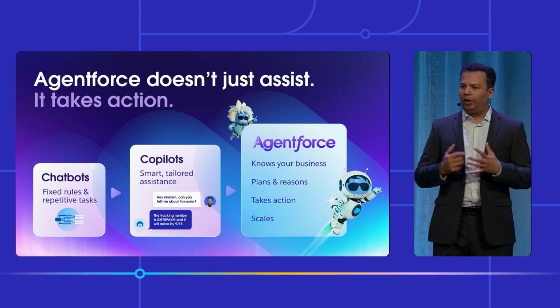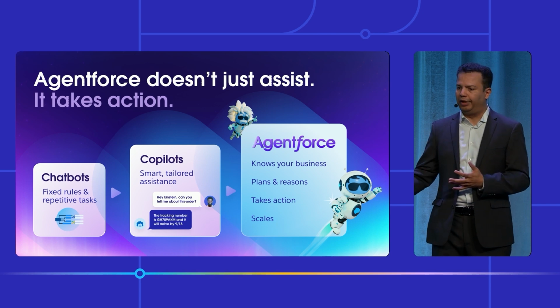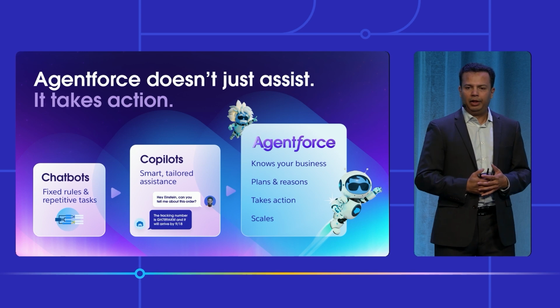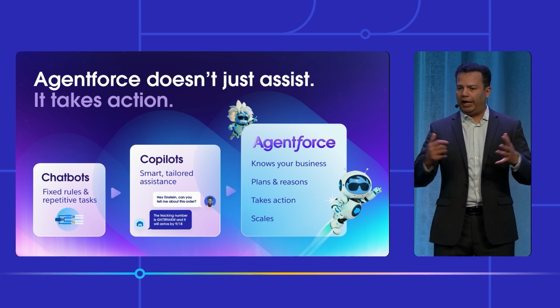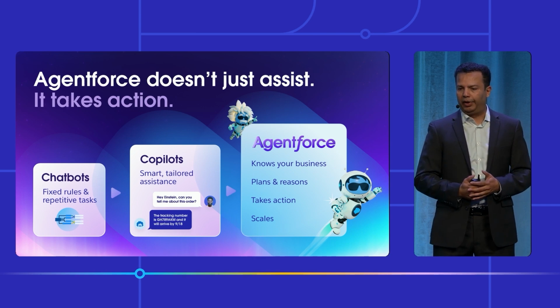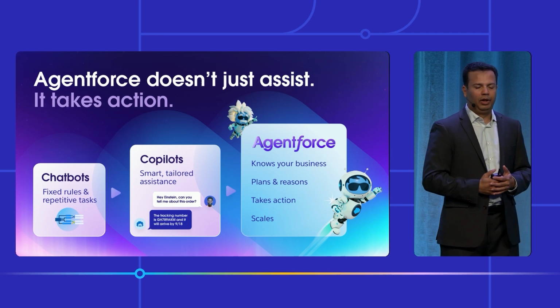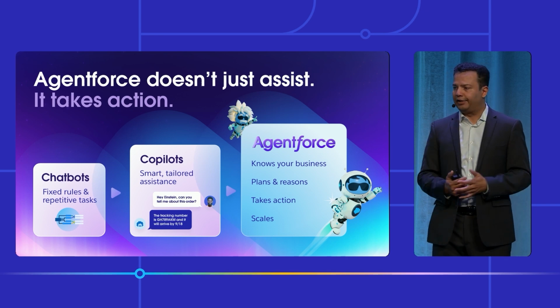And because it's built on the Salesforce platform, you can reuse your investments in Salesforce, like the flows that you have built, the Apex code that you have, the permission sets and profiles that you have already established. You can reuse all of that when you're building and deploying your agents. So you don't have to do that work again because of the deeply unified platform that Agentforce is built on top of. And it's inherently scalable.